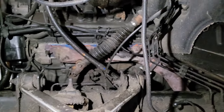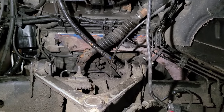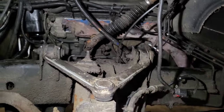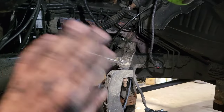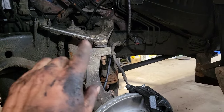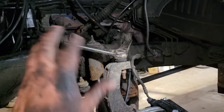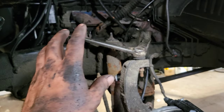That right there, that's nice and quiet, baby. Nice one. Good job, buddy. All right, she sounds mint. This side is nice and quiet. I can kind of hear a bit of a tick coming from the other manifold on the passenger side. But we're gonna carry on with our lives and ignore that for now.